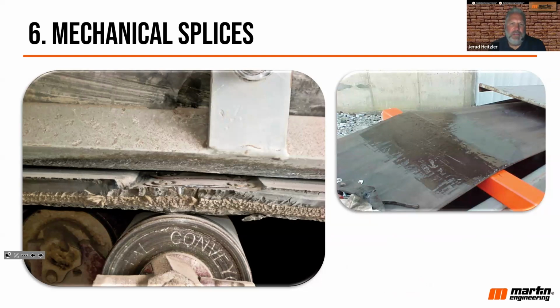Most facilities that are using vulcanized splices kind of understand the value of them. They understand that they're stronger, and that it's not problematic with belt cleaners and sealing efforts.